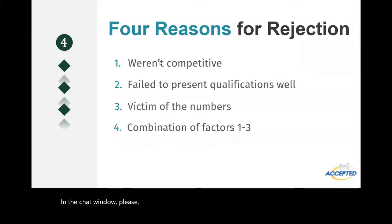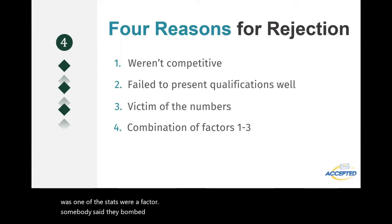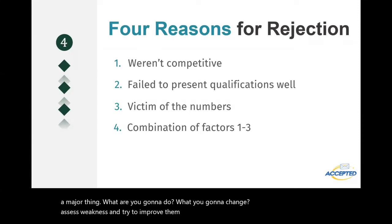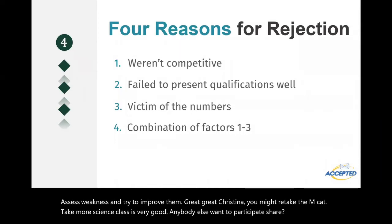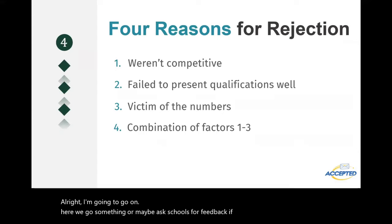Okay, if you felt you weren't competitive, and if I recall, 60% of you said that was one of the factors, the stats were a factor. Somebody said they bombed their interview. Somebody else, I don't remember all the other stuff, but certainly the stats were a major thing. What are you going to do? What are you going to change? Assess weakness and try to improve them. Great, Christina. You might retake the MCAT, take more science classes. Very good. Anybody else want to participate? Share? Anyone? All right, I'm going to go on. Here we got something else. Maybe ask schools for feedback. If they give it, that's a great idea.